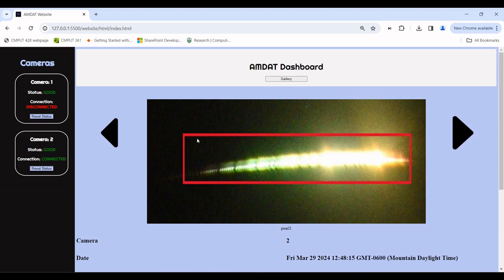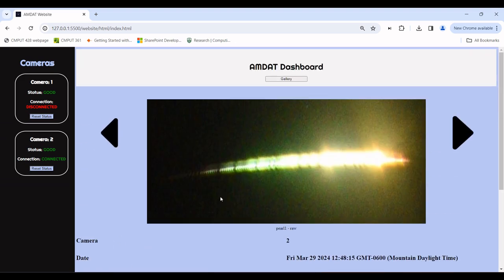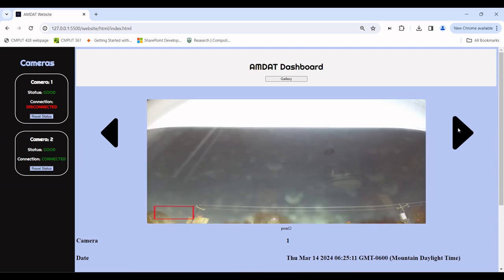And then if this big red bounding box here is for whatever reason obstructing your view of the detection and you wanted to view a clean image without it, we could say view raw file, and that would put us right where we want to be, where the box is gone, but it's still the object detected picture. So let's see if that image got uploaded.